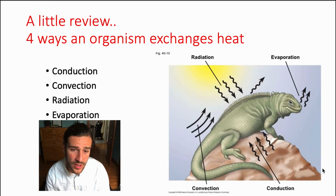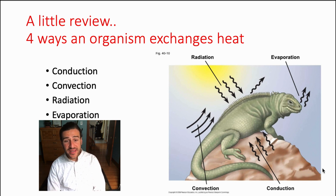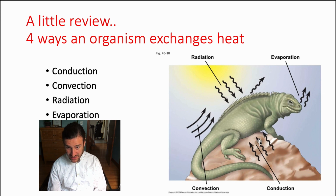A little bit of review. Last lecture, we learned about four ways an organism exchanges heat. You have conduction, which is direct contact with a surface. Convection, a fluid moving over the organism's body. Radiation from the sun, and then evaporation.